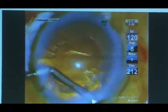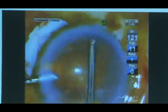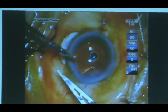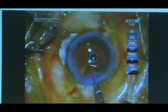After the nucleus is removed, the cortex is aspirated. So this is the two-site trabeculectomy. It takes slightly longer time because you have to shift positions, but I feel the surgical results are better in this technique. And then the foldable IOL is implanted into the bag. The corneal incision should always be sutured.